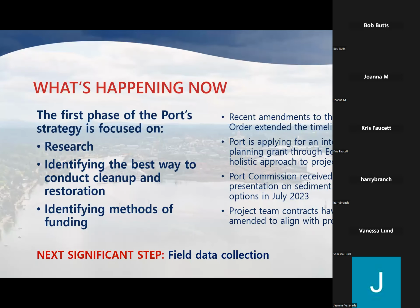I've already kind of beat around this a little bit. Our team has been working on the project for about a year now. In that time, we have worked with the port. We have gotten this new agreed order amendment in place. We have started working on the deliverables that are required by it. One of them was a revised alternatives memo. Ecology has that, which has the preferred remedy I mentioned.